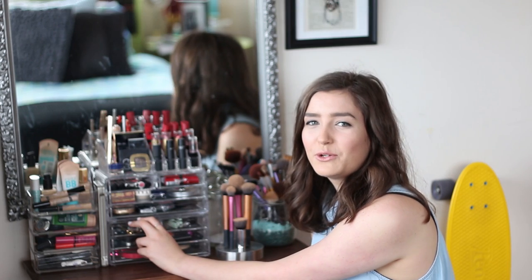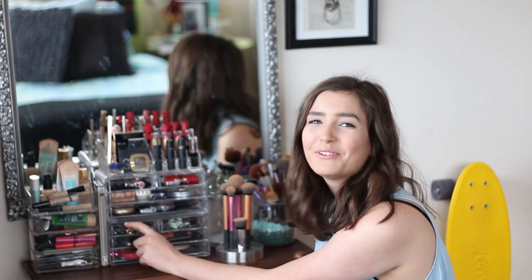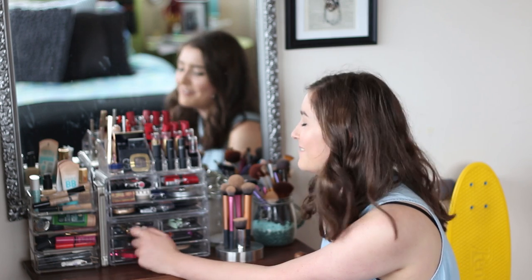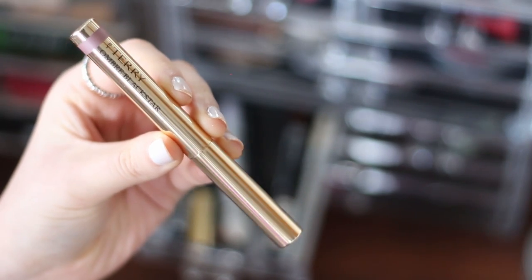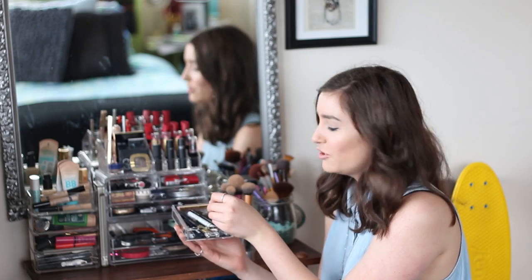So these are actually two drawer units blue tacked together on top of each other. Classy! Because we don't get Muji ones, they don't fit nicely together, so I've just blue tacked them. But this drawer here is all my eye pencils and eyeliners and stuff. I think the star of the show is definitely the Bioterry on Bare Black Star and Misty Rock. Crack that out on special occasions.